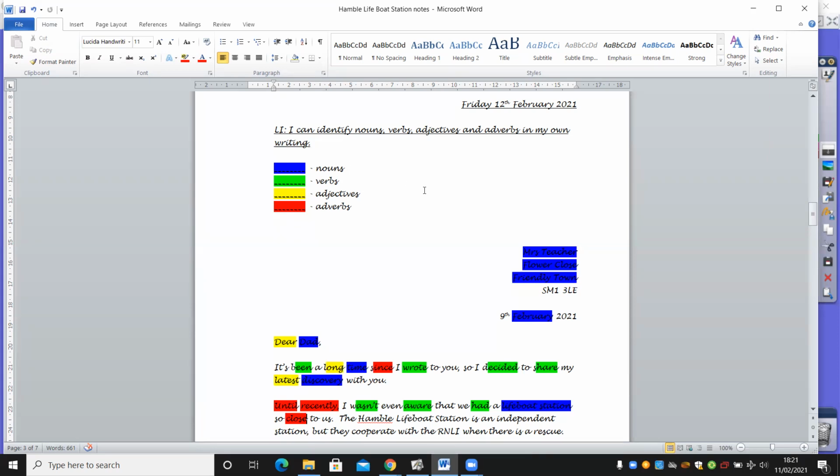So again, no writing, just a lot of highlighting and colouring, children, today.